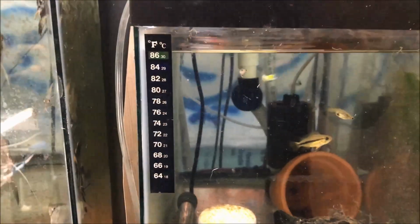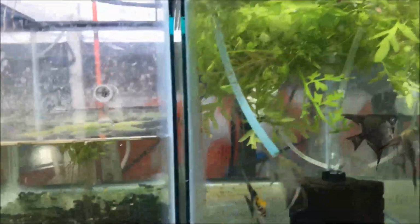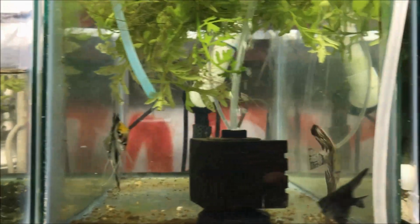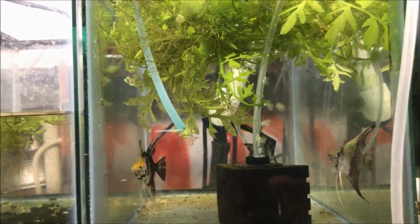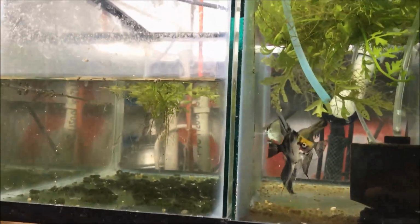It happens. The angels from finbids.com. Actually, they're from the mad scientist himself, Daniel Anderson, over at Hypnotic Aquatics in Florida. Sent these guys to me as a gift. Thank you very much, sir. They are growing like mad and looking fantastic. So that's good. What else?